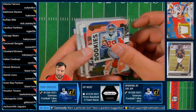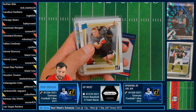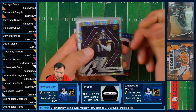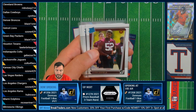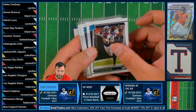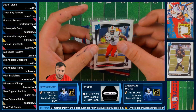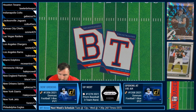Kadarius Toney of the Gridiron Kings right there, Trey Sermon of the 49ers, Pete Werner of the Saints, Kellen Mond Elite Series rookies, followed by Rashad Bateman of the Ravens, Tylan Wallace of the Ravens, Jamin Davis of the football team, Nico Collins of the Texans, Azeez Ojulari of the Giants, Terrace Marshall of the Panthers, Brevin Jordan of the Texans, and an Elite Series rookie, DeVonta Smith of the Philadelphia Eagles.